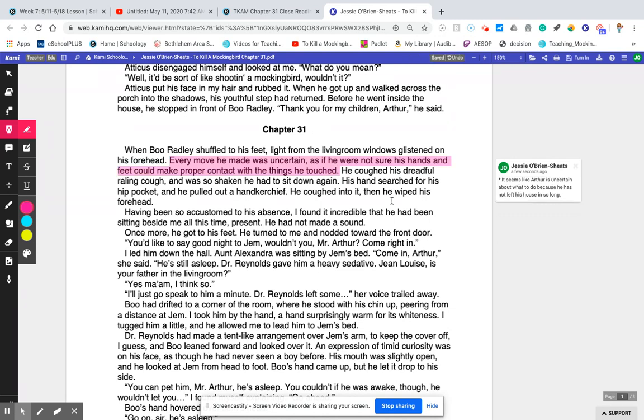He coughed his dreadful railing cough and was so shaken he had to sit down again. His hand searched for his pocket and he pulled out a handkerchief. He coughed into it, then he wiped his forehead. Having been so accustomed to his absence, I found it incredible that he had been sitting beside me all this time, present. He had not made a sound.